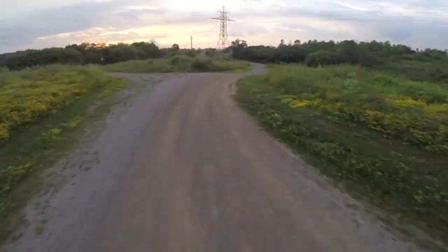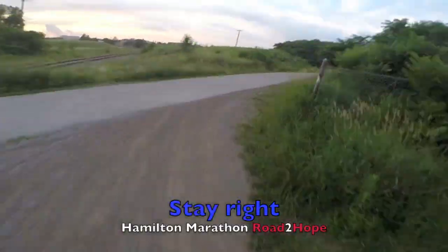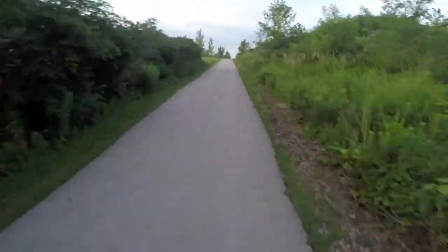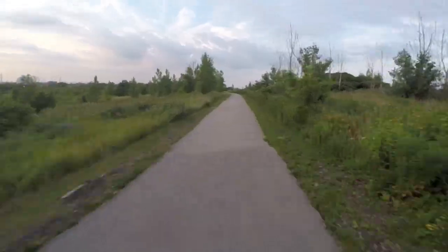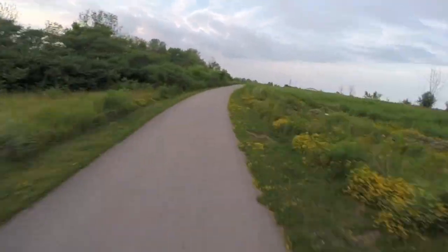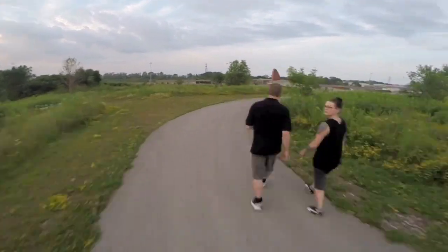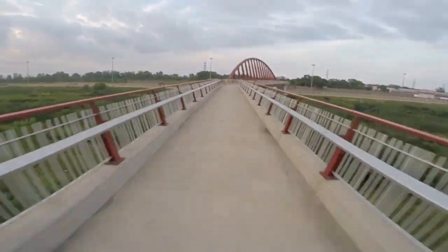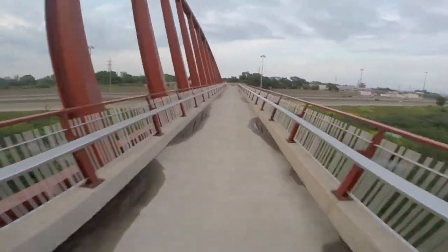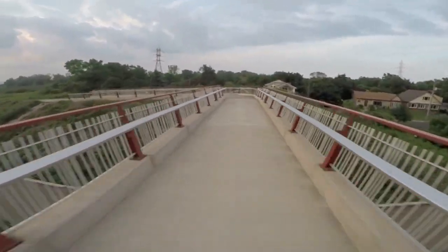Again, just a beautiful area to run through. You'll really enjoy this part of the course. As we take a right, the trail will transition to pavement. Again, you'll always see a lot of runners and cyclists on this trail. Now at this point, we're going to go over a really cool pedestrian bridge, which crosses over the QEW as we continue to head towards Lake Ontario.